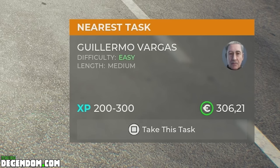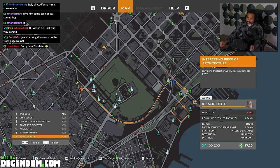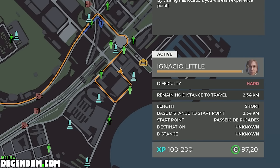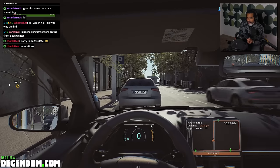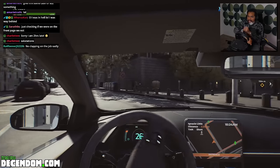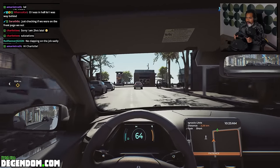Guillermo Vargas. But his task is easy. I'm looking for a little bit more difficult of a challenge here. Oh, here we go. Huge. All right, Ignacio Little. Let's go get his ass. All right, here we go. All right, let's go pick up Ignacio. He's across town, so we gotta get moving a little bit here.